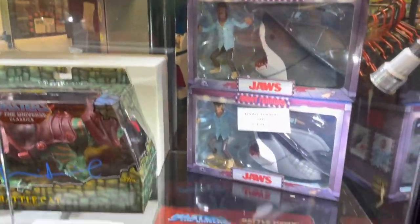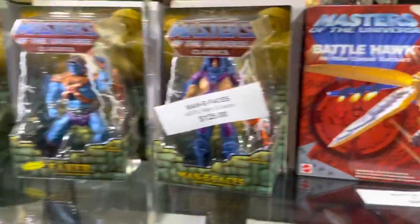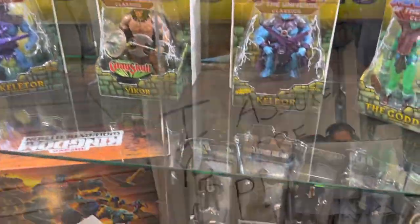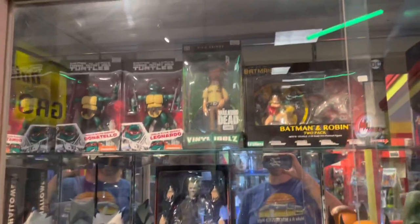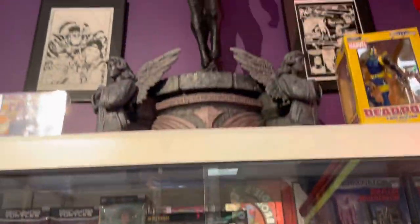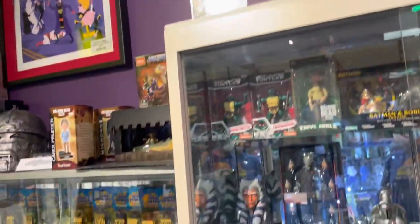It's got some cool MOTU stuff coming up right here, the classics. I love this line of figures, I really do. I have a bunch, but I'd love to get more. So here's some just random stuff behind a glass display, obviously. That's a great Superman black costume statue. It was huge. That thing was probably at least 3 feet tall.